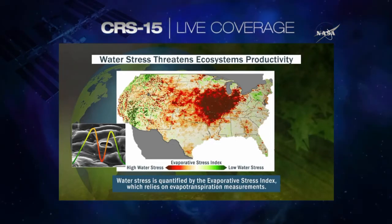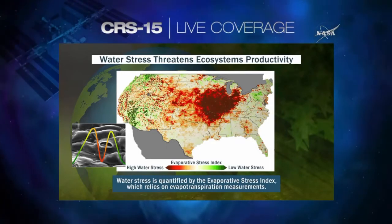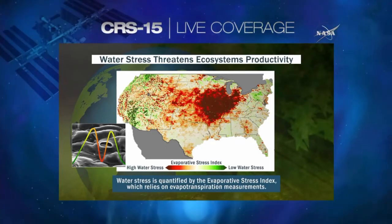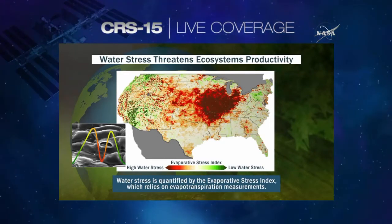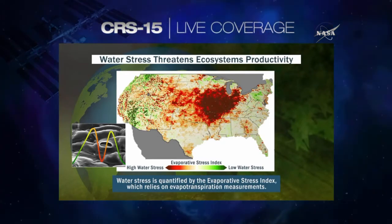Now, obviously, a farmer could go out and do this and measure the evapotranspiration themselves, but you need a lot of farmers to be able to cover the entire globe. And so obviously, that's another big advantage with the space station. So I'll have the next slide, please.